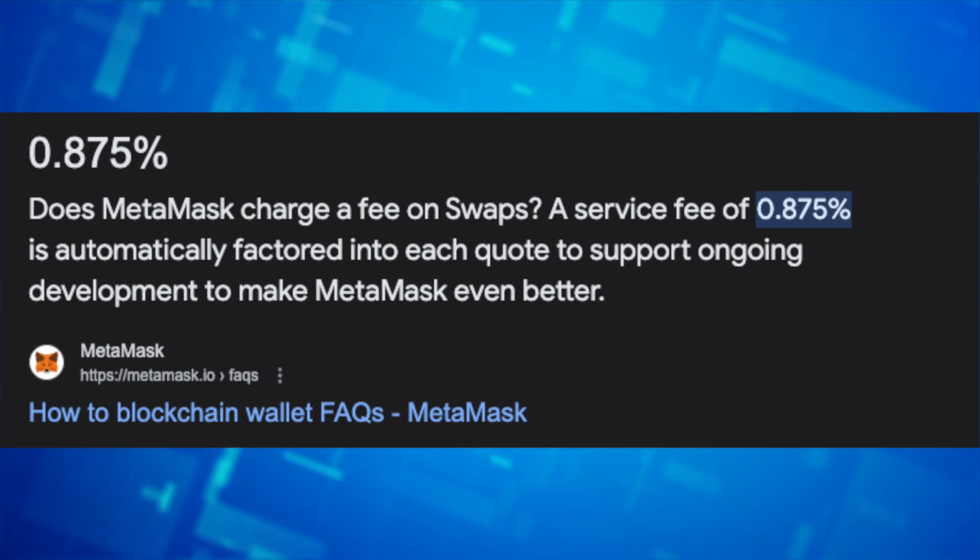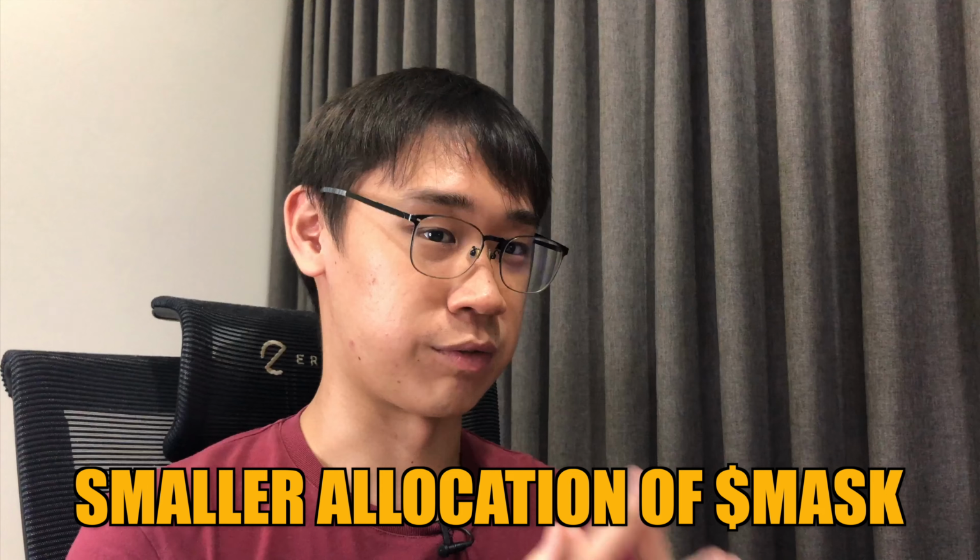Unfortunately, I do not have so much funds to play with, and the fees charged by Metamask are extremely expensive. I'll be showing you some of the activities that I'm performing with the small amount of funds that I have, and hopefully this will allow me to qualify for a smaller allocation of the mask token.